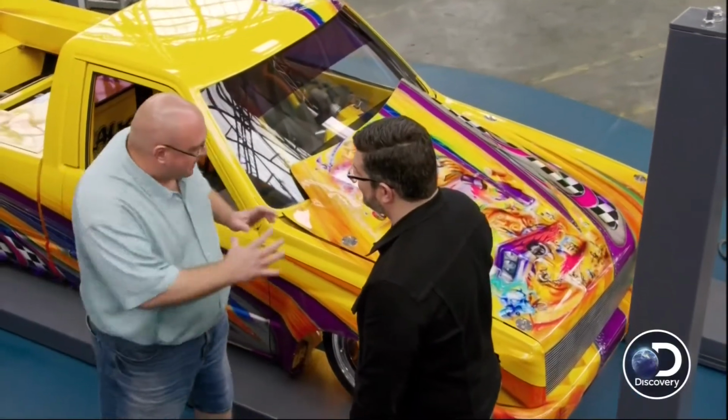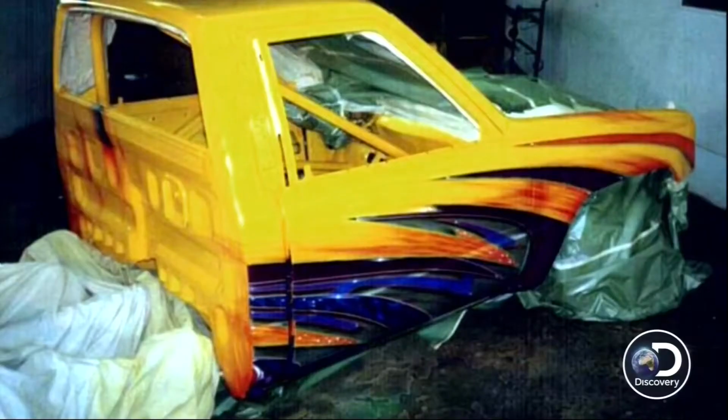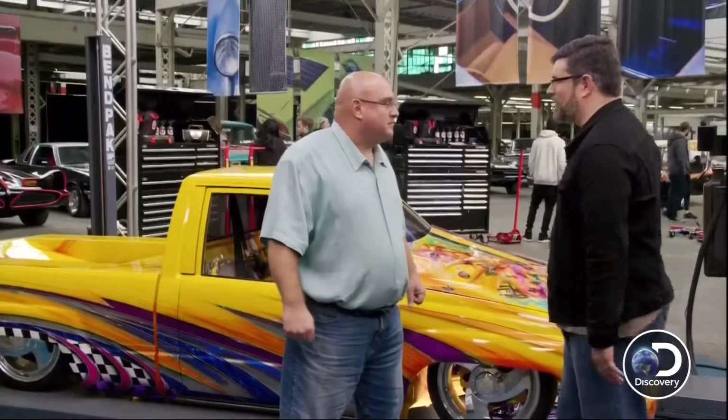This was wild. Fast forward, about 10 years ago, I ended up finding this exact same truck sitting on a used car lot in Marietta, Georgia. Was it in this condition when you found it? No, it needed a lot of work. Yeah. Well, you know what? There's a lot of cars out there I'd love to have from magazines. What did you buy it for?